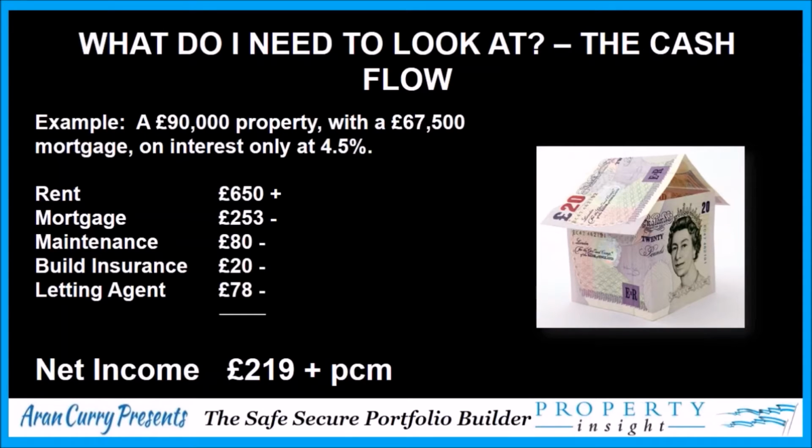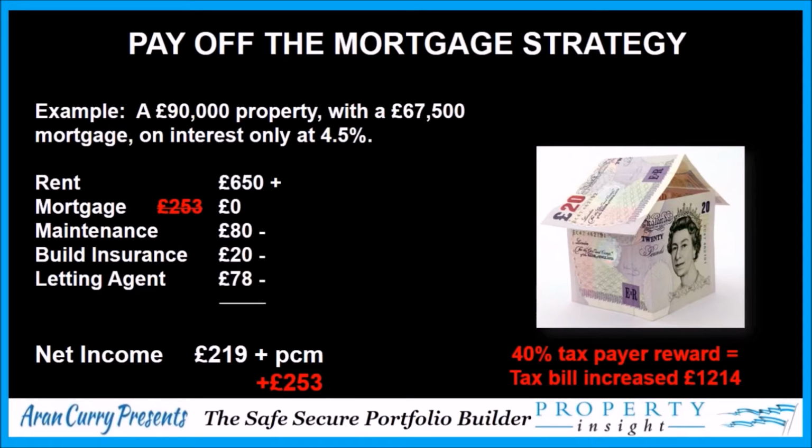Let's assume you ignored me and you paid your mortgage off over the next 15 years. So over the next 15 years, you got to a position where your mortgage was now zero. It's paid off. You've used £67,500 of your savings, of money that you've got, to pay that mortgage down.